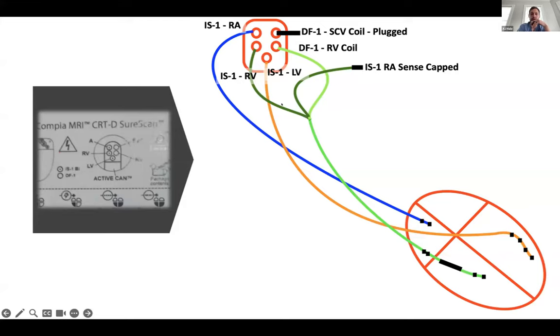So you would run your RV sense pace into the RV port. You would run your DF1 into the DF1 port. And then finally, you would just cap your RA sense pace. The reason this wasn't used in this case is that the patient is going to be on medication and will probably require some degree of atrial pacing down the road. So the lead was utilized just because it was on the shelf and that's what they had available.